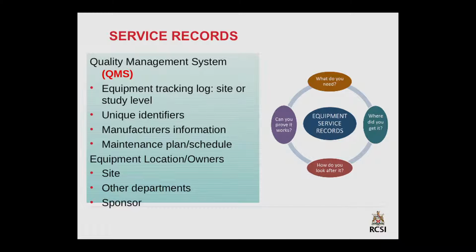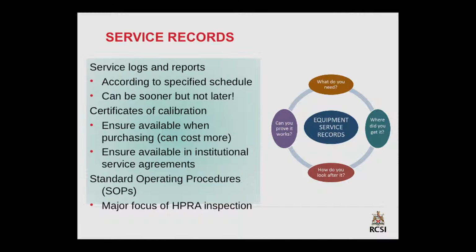There should be unique identifiers on each piece of equipment. That's a printed label on the piece of equipment that links it back to your tracking log. We're not used to having to do that in a clinical setting, because there could be 10 thermometers, 5 sphygmomanometers and so on, and we're not worried about which one we're using today. But when it's used for clinical research, you need to know which ones you're using, and you need to prove that they all have service records. So for example, your 6 thermometers would have 6 individual labels linked to your tracking record. It can't be just one line saying 6 thermometers.